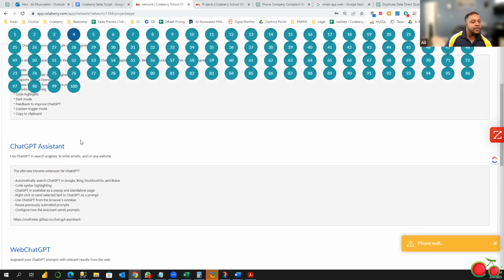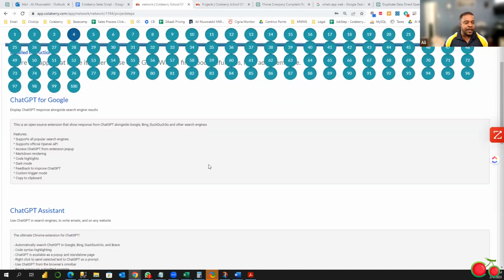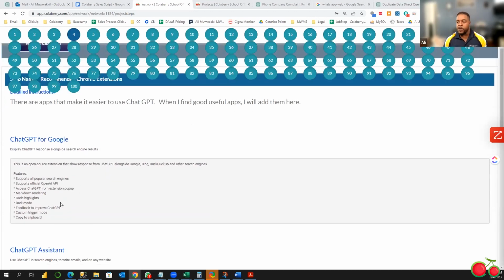Moving on, before we get to it, there are a few Google Chrome apps that I have been testing out, okay? And this is going to be a living, breathing document located in Colaberry Network. I just sent you guys the link, so you always have access to it. As I see different Google Chrome apps that do things well, I'm going to add them here. So there's 3 specific ones that I recommend.